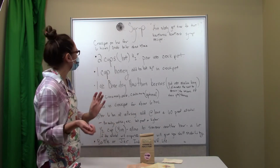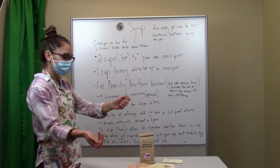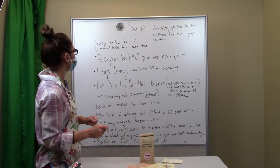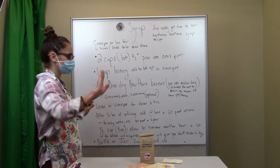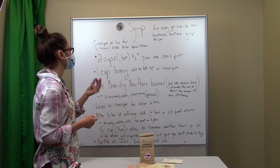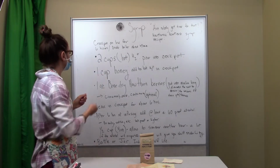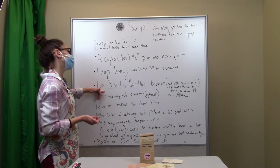And I know you guys know, but I just have to say it, you know how thick and sticky and viscous honey is. You want to use a baking spatula and scrape the sides and get every little bit out. Or maybe go a little bit over a cup if you're afraid you'll have too much left behind, because if it's a really thick, raw honey like buckwheat honey, it can be difficult to get it all out. And then you want 1 ounce of bone-dry hawthorn berries.